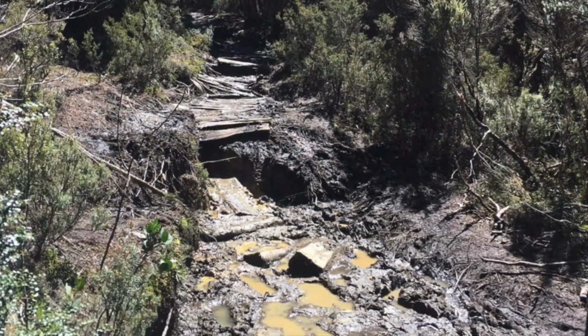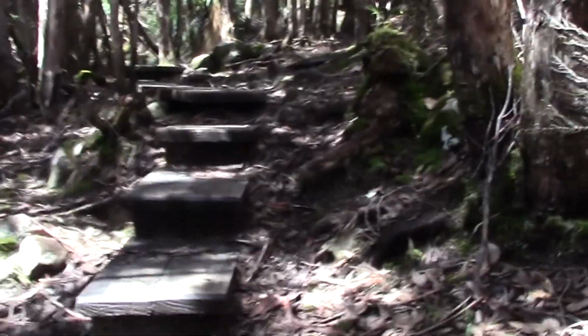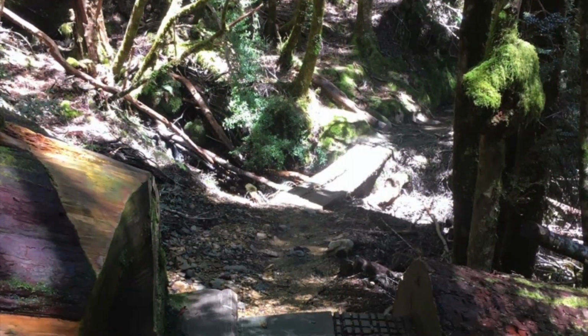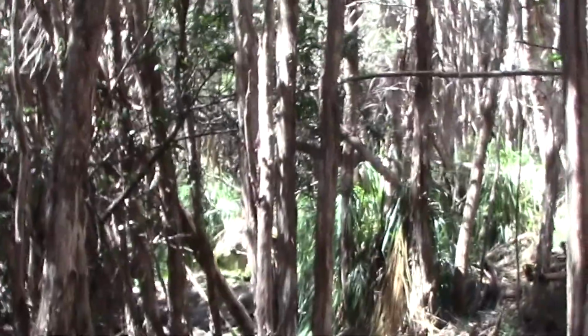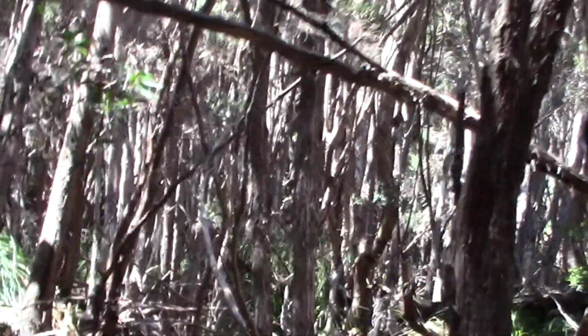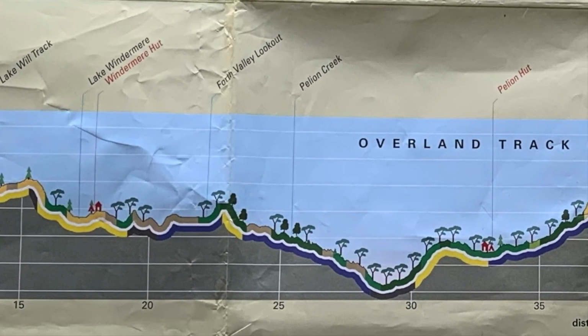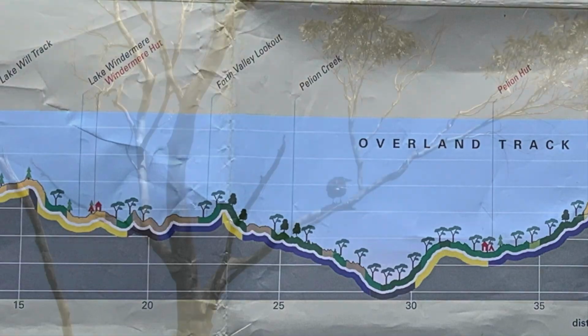Been crossing some muddy sections here of the Overland Track, but still an extraordinary amount of trail work that's been done. With all the wooden planks or boardwalks, such a treat to be on such a well cared for trail. After the next little high point here, should be dipping down into Frog Flats, which has been rumored to have a lot of leeches. There is a campground there, but we were encouraged to press on to the hut, given it's only another 4 kilometers or so to get to the new Pelion hut. But the campground at Frog Flats still remains and is actually the low point of the entire trail, even lower than the northern terminus or the southern terminus.